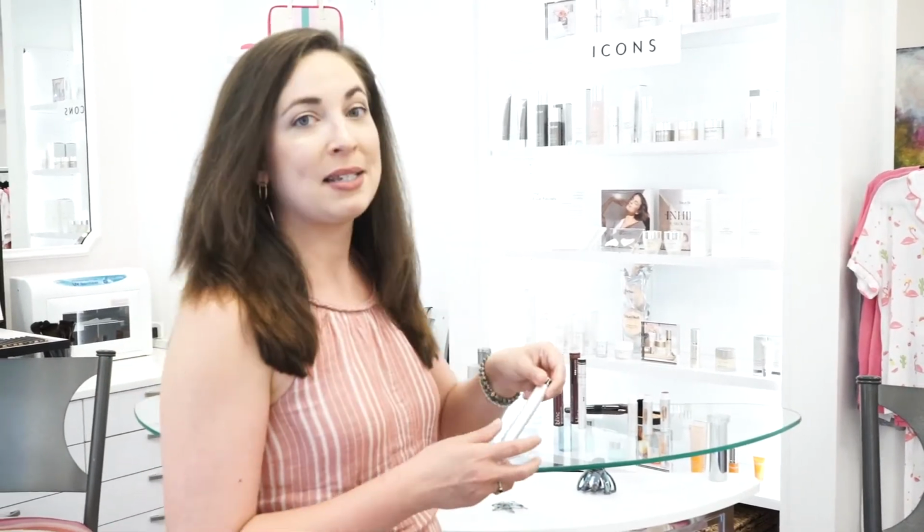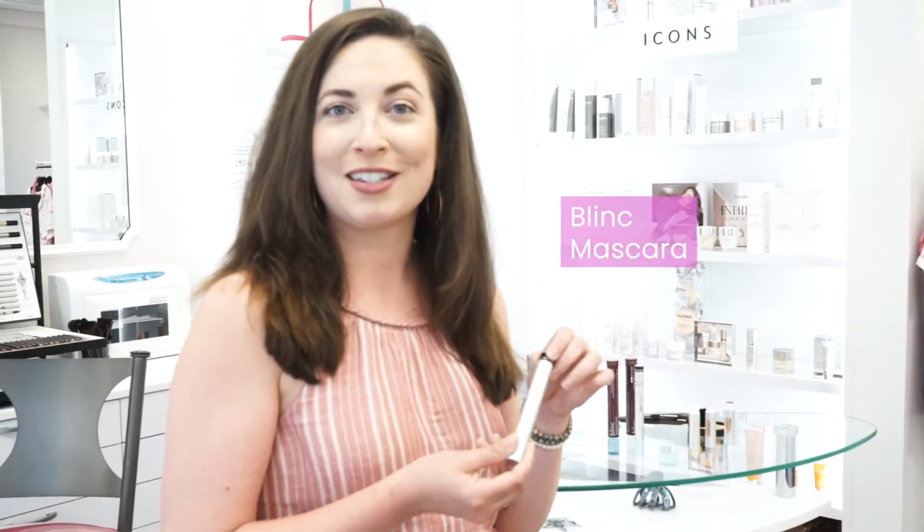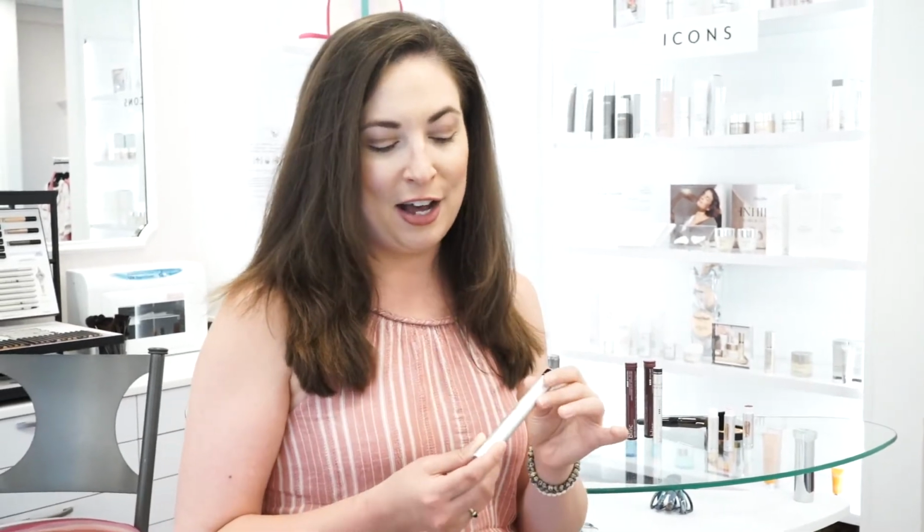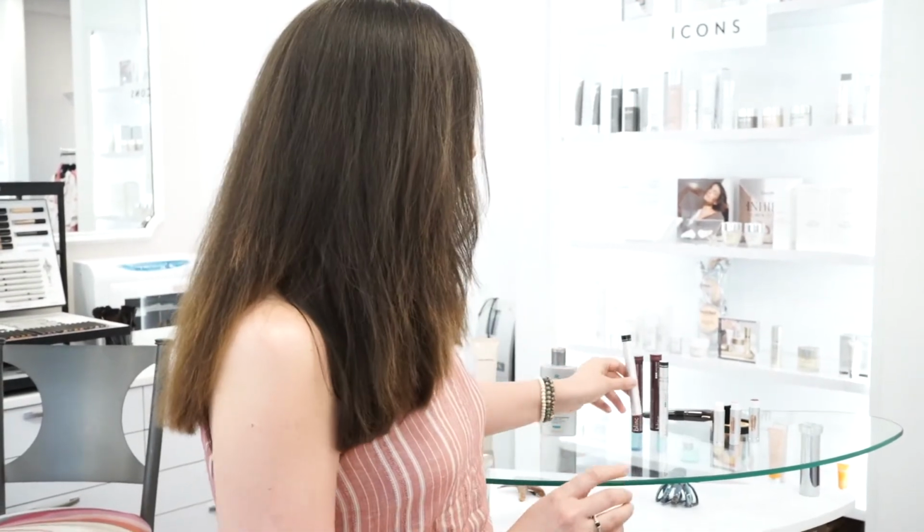One of my favorite mascaras is the Blinc Mascara. This is what they call a tubular mascara. It actually encases each eyelash in a tube formula, stays on, it is virtually waterproof, but also very easy to remove, which is nice, so you're not going to end up waking up in the morning with raccoon eyes. Stays on, protects the lashes, you can swim in it. It comes in black and brown. This is a great mascara.